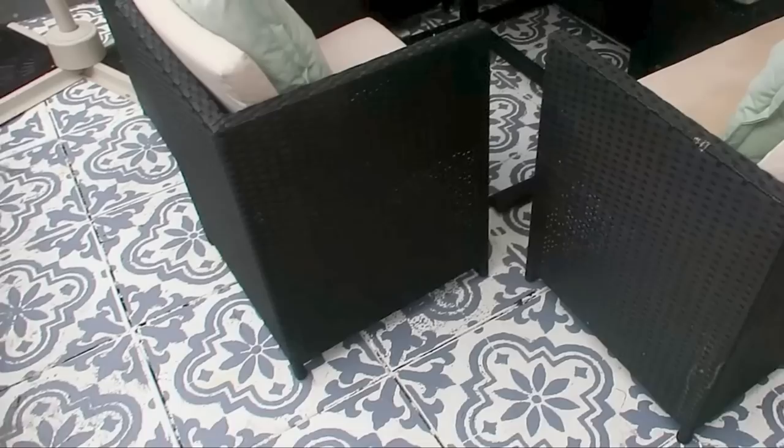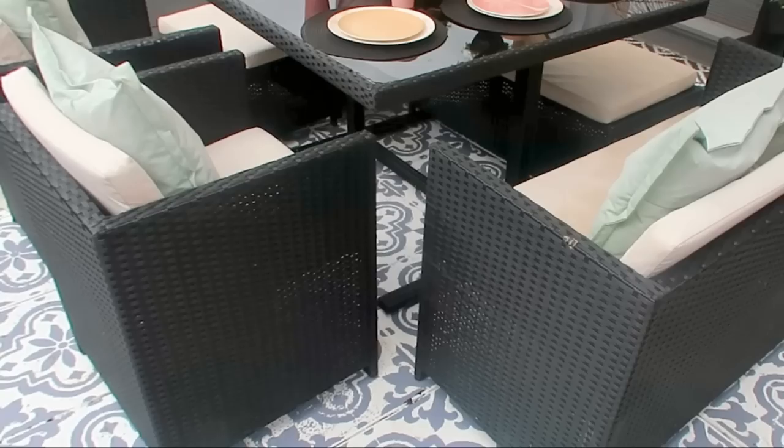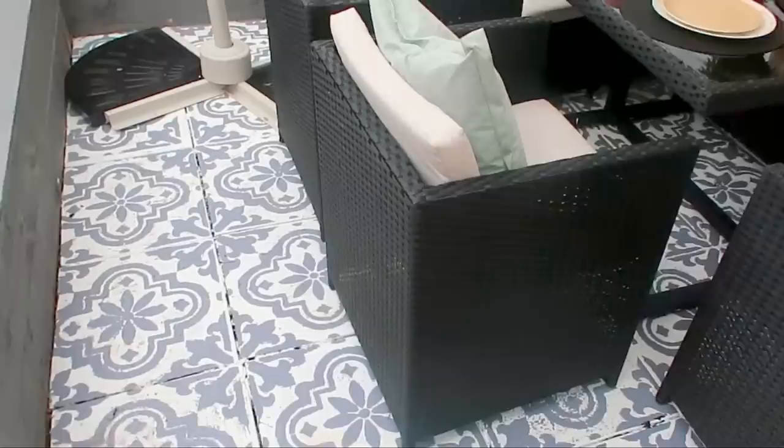Honestly, it's just changed the complete patio, because Peter wanted to put a new one down, and just cost wise and everything, I said let's just see if we can make these look a little bit better first. So I'm so pleased we did that.